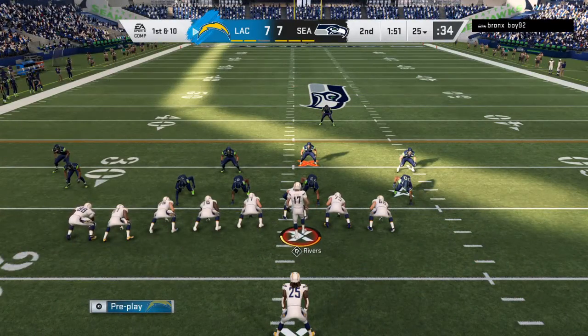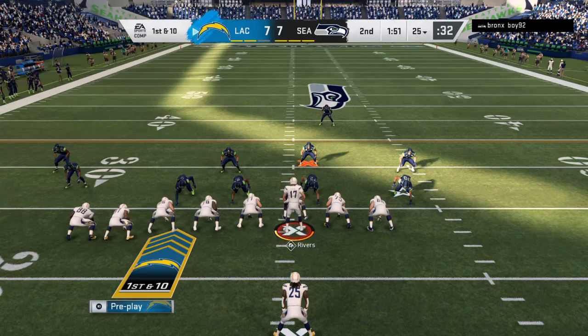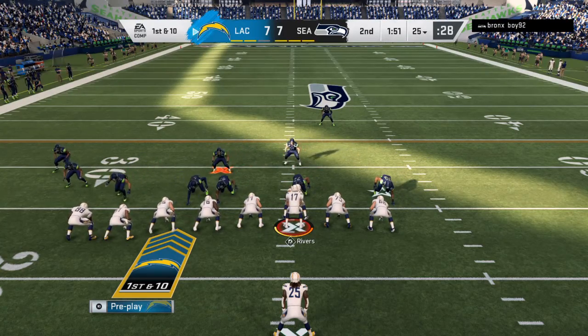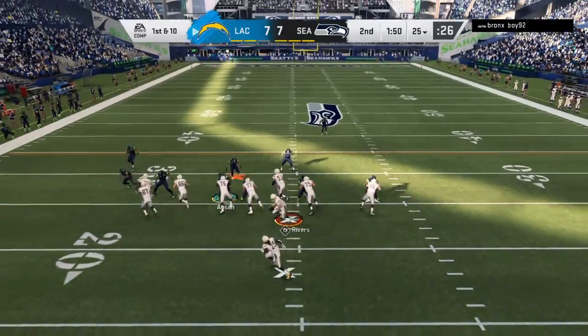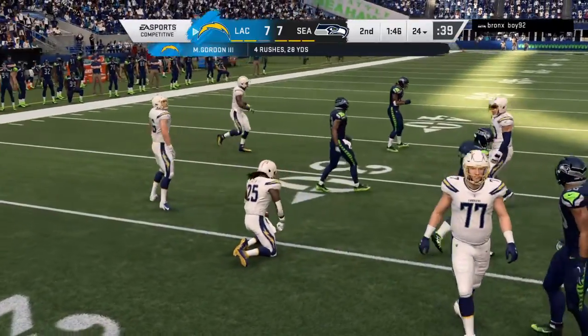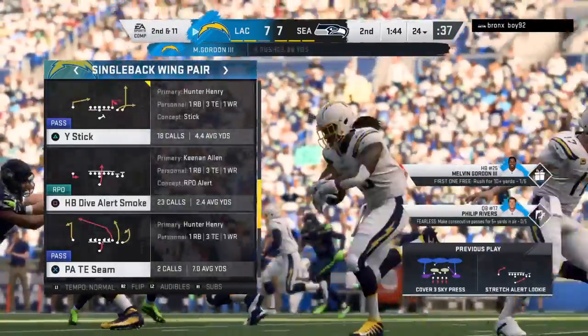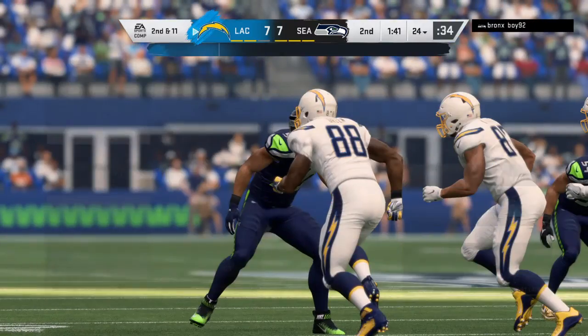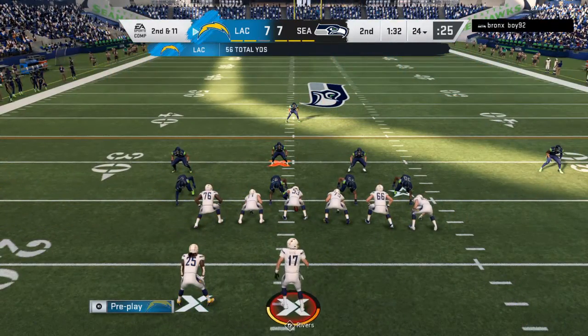The Charger drive about to get going. A tale of two extremes already in this game. A touchdown pass on their opening drive followed by an interception last time out. Now, it sounds like things balance out, right? What's that mythological thing that we do? If you have a candy bar, have a diet soda with it, it balances it out. And we know that's not really true, right? Because the interception, that sting lingers a little bit longer.